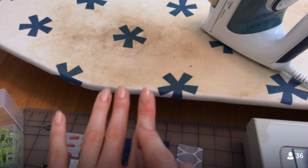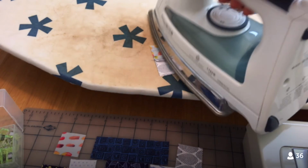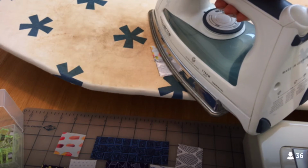Look, my fingers were red, I totally burnt it. Ah! Jerk butt. Iron.